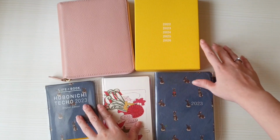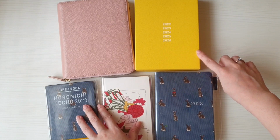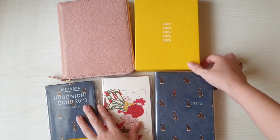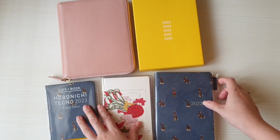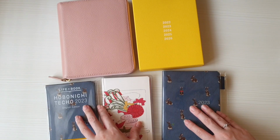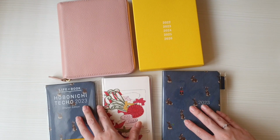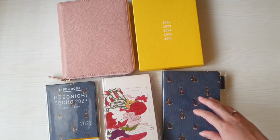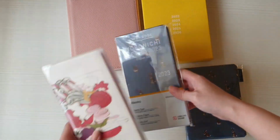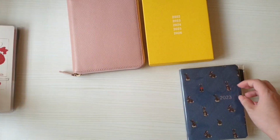And these are my planner lineup for this year. This one I wasn't able to include in my Techo Kaigi video, but it's here today. It's the 5-year Techo, and the purpose of this video is to show you my progress in each of my planners for this year. So it's been 1 month since the start of the year, and I'll be doing a January flip through of each of them.